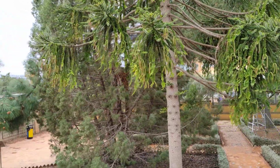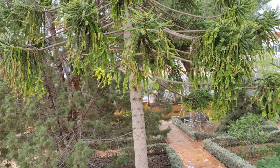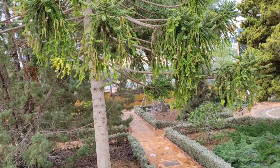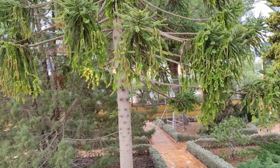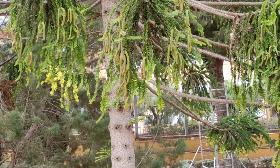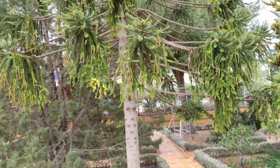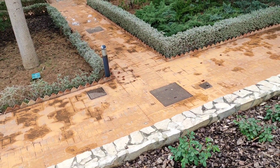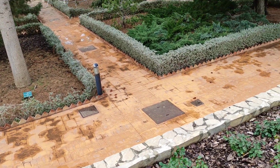Here we have one which is old enough to have cones, but it's also low enough, and I'm standing on an elevated terrace, so I can try to show you a couple things. Here in the foreground you see the male inflorescences. On the ground you see a freshly fallen cone, probably from the last days.